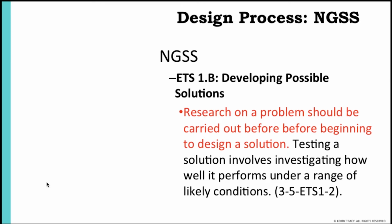So I want to start with this standard that I think causes a lot of strife for people, and doesn't need to. But even for me, when I first read it, I sort of had an issue with it. And if you've seen any of my training before, I have talked about this. I talk about it every time. So research on a problem should be carried out before beginning to design a solution.